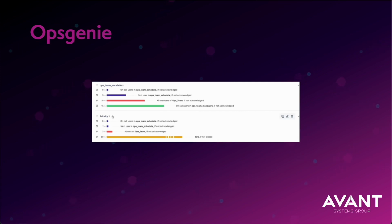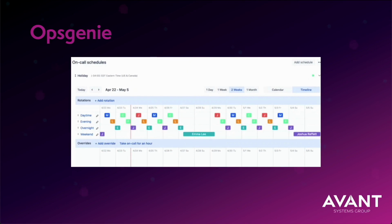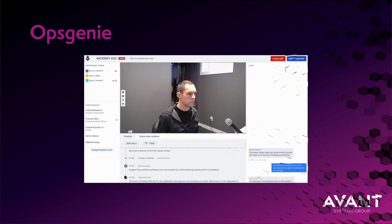Opsgenie might get a lot of alerts about various things, but if I see something going on as a team member, I can escalate that from my team according to an escalation policy for how we'll work on an incident based on its priority. We also have an on-call schedule that will help the entire team know who's on call and who's available, as well as how we can contact those members. All of this is managed within Opsgenie for the entire team.